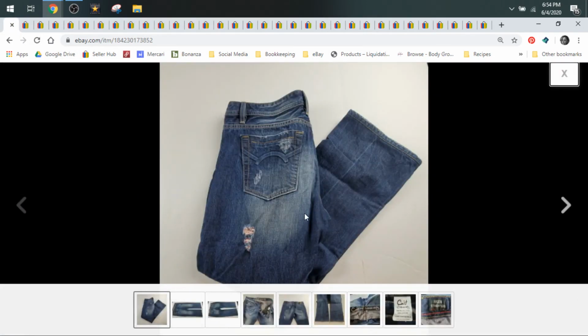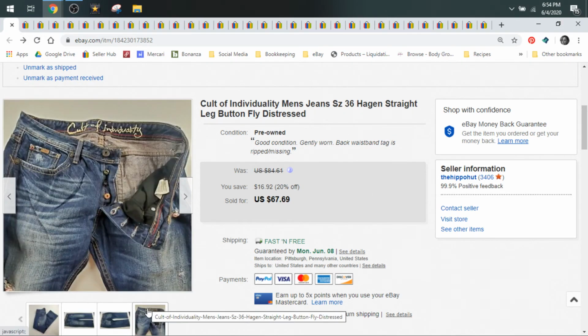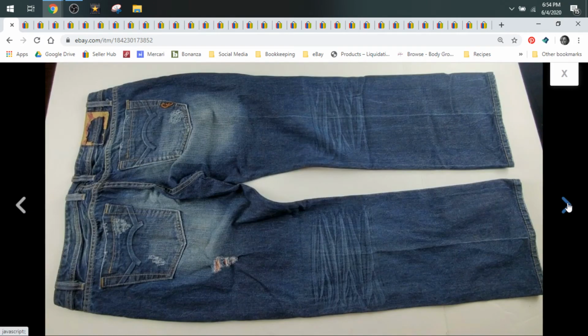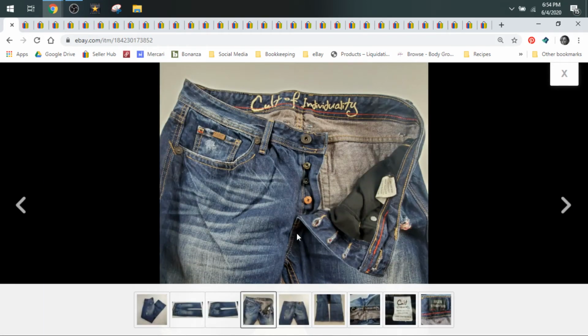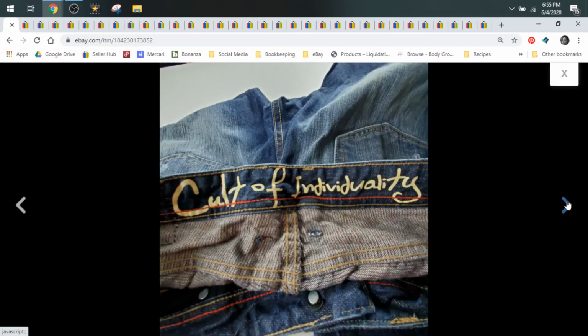And Cult of Individuality is a bolo. These are a definite bolo brand to keep your eyes peeled out for. This particular pair is men's. Men's jeans always fetch more money than women's, always. They're button fly, which adds value to jeans. Typically, when I have a pair of jeans that's button fly, I will add $2 or $3 onto the starting price and just charge a little bit more for the button fly. It will fetch you a couple more bucks.